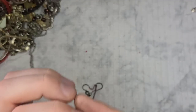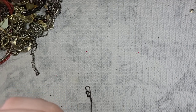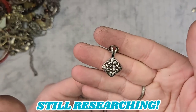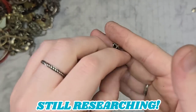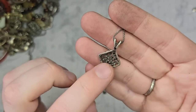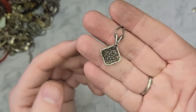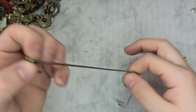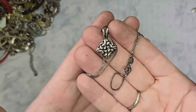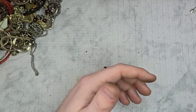925 Italy, and the pendant is marked with a bunch of things. I cannot read them all. There are initials, there is a mark, like a Celtic kind of knot. There's a lot of markings on the back that are also on top of the pattern, so it's really hard to read. I'll have to Google Lens that and figure out if something just comes up so I don't have to try and decipher what that says. But 925 silver. Yay.